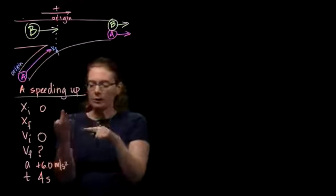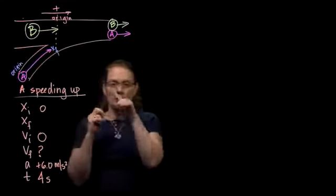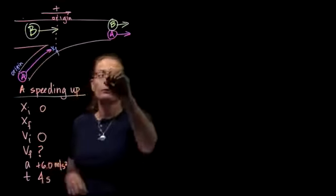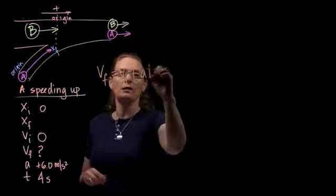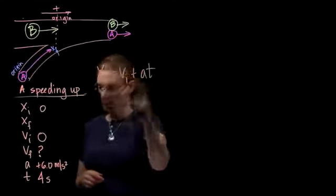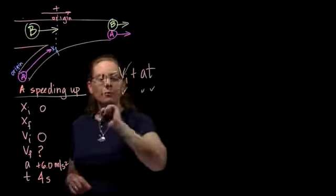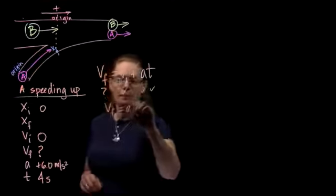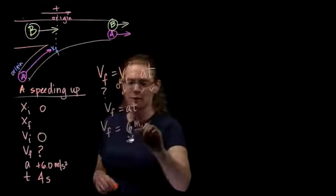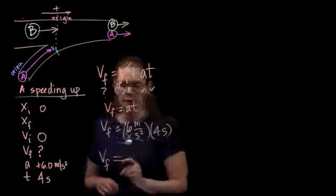Here, my 3 equations that I typically use. I don't know X final, which means I can't use the long one, and I can't use the one with delta X, the change in position, because I don't know the change in position. That only leaves me one equation: V final equals V initial plus AT. Will this work? Well, I'm looking for V final, which is my unknown. I know V initial. Do I know my acceleration? Yeah. Do I know my time? Yeah. Okay, this will work. Now V initial is 0. I always like cutting out those zeros. It simplifies things. This is pretty easy. So V final is my acceleration, 6 meters per second squared, times my time, 4 seconds. So how fast is this guy going when he hits the speedway?